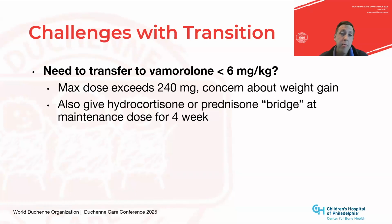There are some cases when you may need to start someone on a vamorolone dose of less than 6 milligrams per kilogram. One example is an older, larger patient whose dose is going to exceed 240 milligrams. Another is someone who's already overweight and concerned about weight gain, where you might consider starting at a lower dose. In those situations, to be safe, we would suggest considering a background hydrocortisone or prednisone bridge at a maintenance dose. You would give that low dose of hydrocortisone in addition to the vamorolone for about 4 weeks, just to provide coverage of some background steroid while they make that transition.